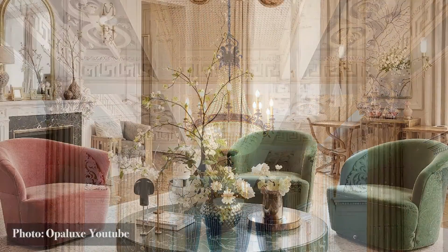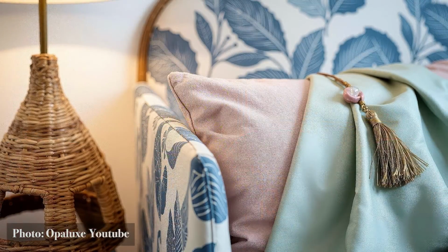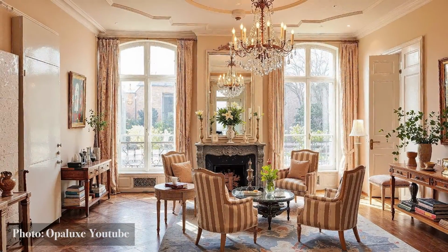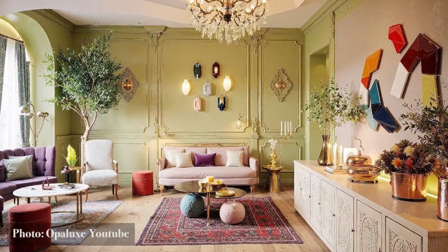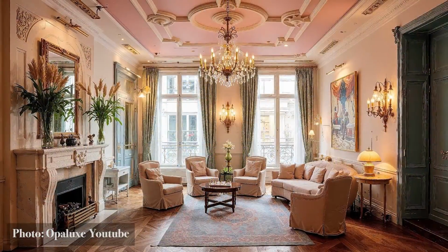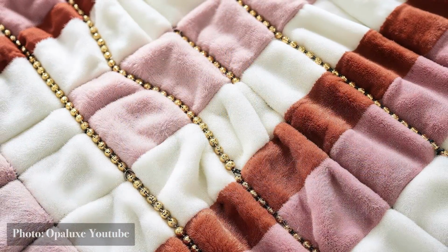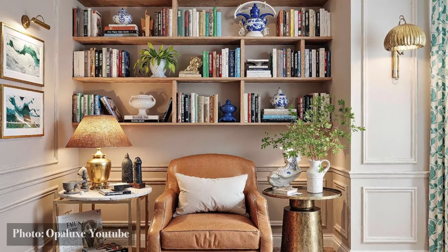While minimalism has dominated global trends, French design embraces what designers now call the new opulence, where thoughtful layering, unexpected color pairings, and the marriage of vintage with contemporary create spaces filled with personality.